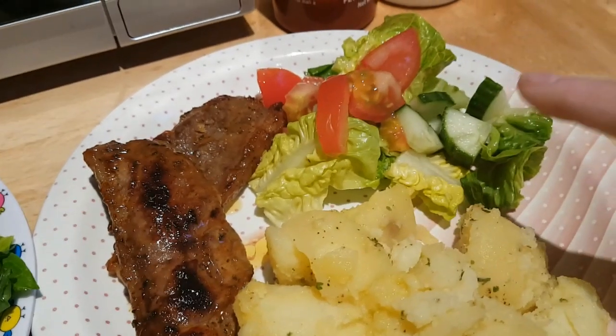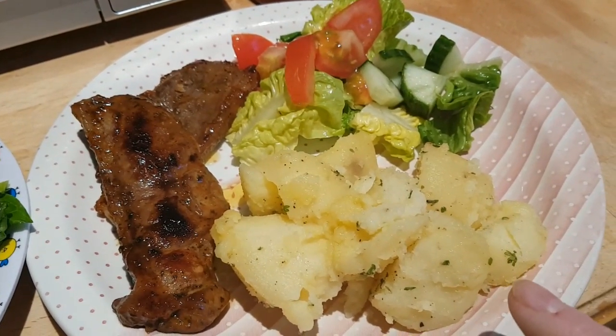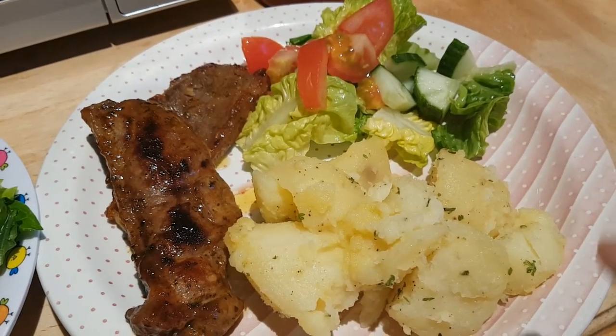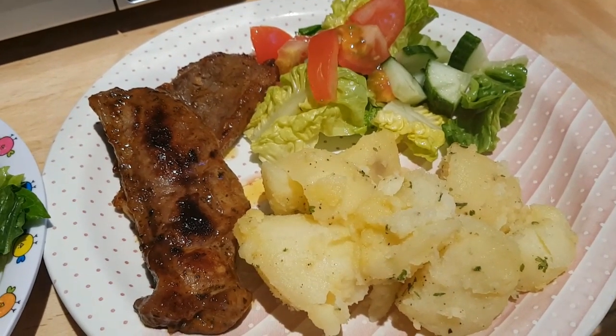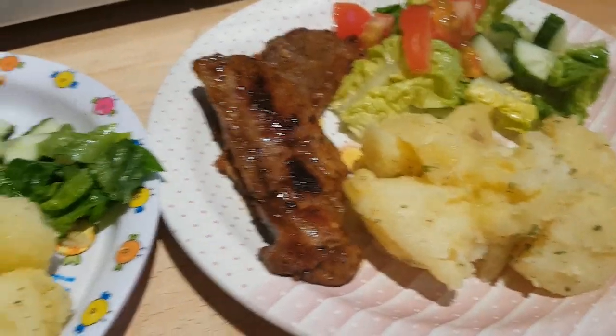I've got those with some salad, and these are kind of just smashed parsley potatoes. So just boiled up some potatoes. When they were finished, put some butter in with them and sprinkle of dry parsley and just shook them all together. So the potatoes start to crumble together a little bit, and you've got the parsley and a little bit of black pepper in with them.